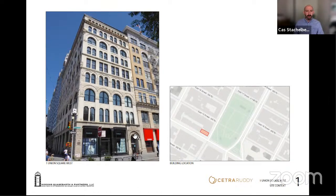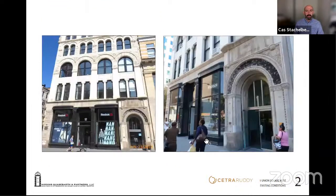As I mentioned, the area of work is limited just to that entry. Some existing condition or pre-work photographs across the base. Right now, there's scaffolding around the entry for the restoration program. On the left is a photograph of the base of the building on the Union Square West elevation. You can see the non-historic infill here, and then the very tall transparent glazed storefronts along the Union Square West elevation, which wrap the corner onto 14th Street.